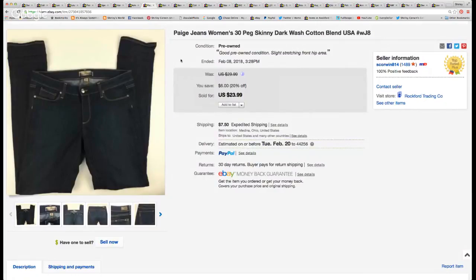Here's one of the pair of Page jeans. I should have corrected the background on this. See how yellow it is? I could have corrected that before I put it on and made it white, but it didn't seem to matter because I did take a best offer of $21.50 on it, but it was over $20, so that was good. And they paid the expedited shipping of $7.50. Priority shipping it is.